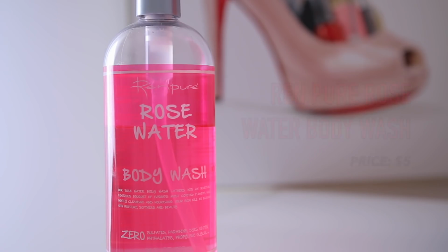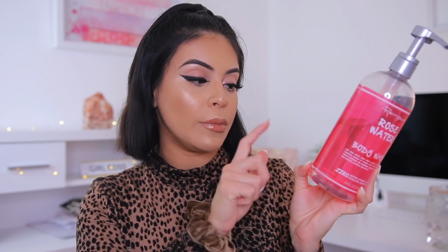It's not too overpowering. I love how in the back you can see this is a family owned and operated company. I love supporting family owned businesses or even smaller businesses. This is just great. I always get this at Walmart and I'm obsessed with it. I don't have any complaints, and I like the fact that it doesn't dry out my skin, and when you get out of the shower you can smell this scent, which isn't too overpowering.